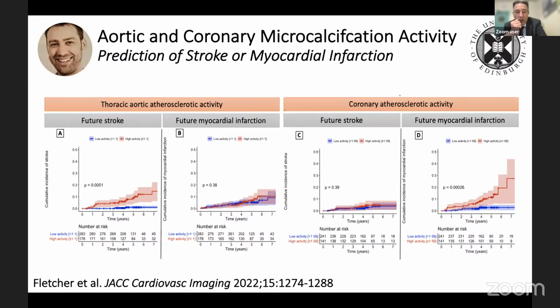And what he showed, quite intriguingly, was that if you had high uptake of sodium fluoride in the ascending aorta, your risk of stroke was much higher, whereas your risk of myocardial infarction was no different. The corollary of that was if you looked at the coronary circulation, the risk of myocardial infarction was obviously increased quite substantially, but the risk of stroke was not affected. So it does seem to be territory specific. So the territory where the vasculature has active microcalcification activity, it predicts the downstream clinical events. So coronary is myocardial infarction, aorta stroke, but not vice versa.